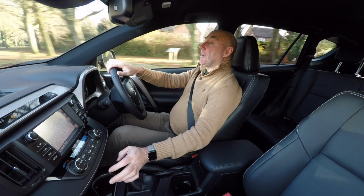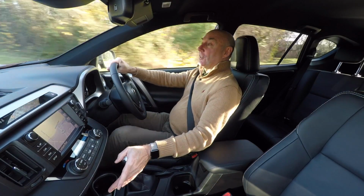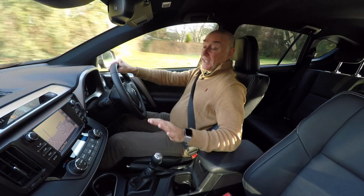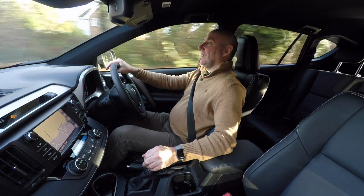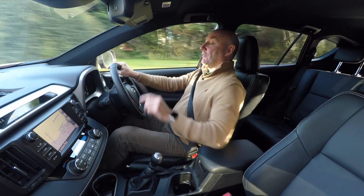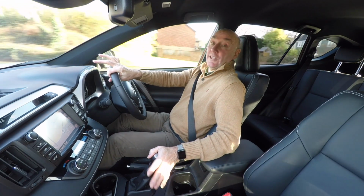This diesel seems to have enough acceleration for my needs. It's got a good turning circle as well. And the gear change is more than smooth enough. At the moment, we're averaging 52.8 miles per gallon, which is pretty much in line with what other users seem to get.